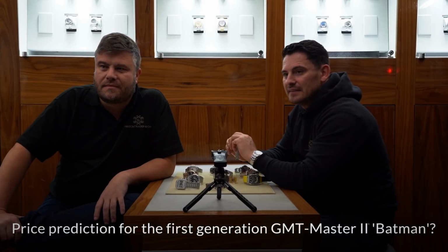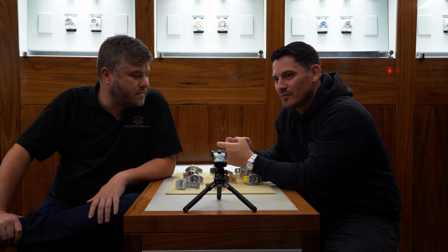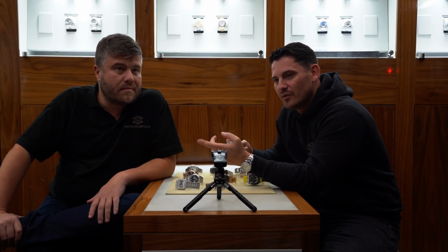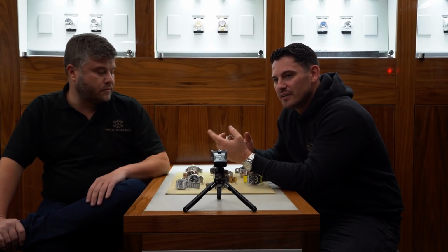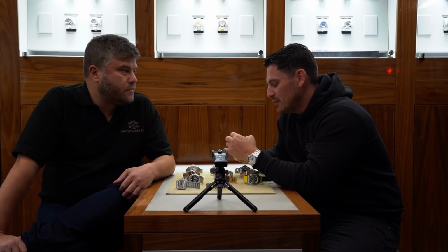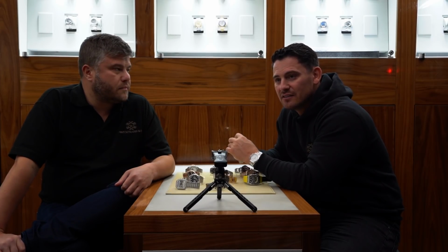So will the first generation Batman between 2013 and 2019 on the Oyster bracelet stay the same, or is the price going up? What's happening with that? We're getting a lot of price questions relating to will things go up and will things go down. So you've got three choices of Batman. You've got the one that you talked about, the previous generation, the 1-1. Then you've got the 2-1-2, so the Jubilee and the Oyster. All are high in demand. For me personally, I prefer the older one. And yes, it has increased and it will increase.